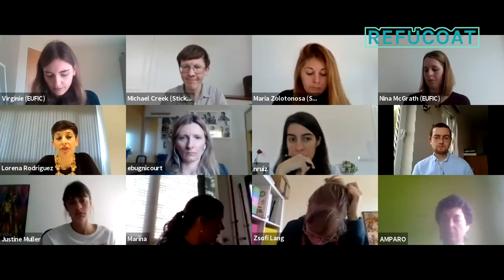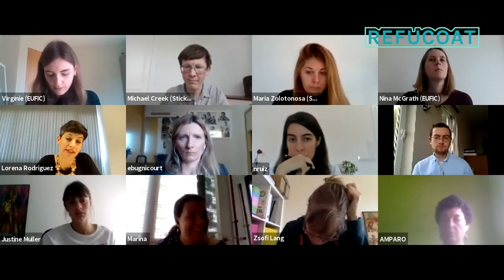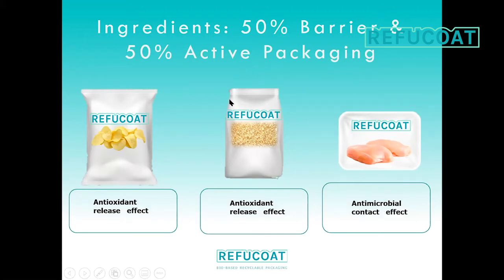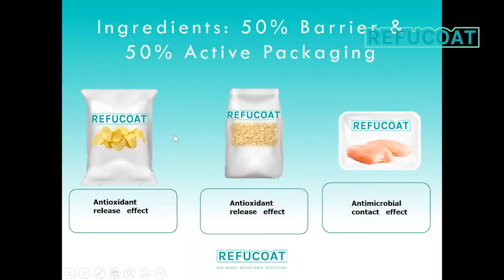So when we thought about the chips, the breadcrumbs and also the chicken, we saw that oxygen and water vapor, so barrier properties, were very important in the case of chips and also breadcrumbs. And in the case of chicken, the most important degradation factor was the microorganisms. So we needed to select which main degradation factor we were going to focus our development on. In the case of the chips, and also for the breadcrumbs, we have been working on the antioxidant solution. And in the case of the chicken, we have been working on the antimicrobial solution for avoiding microorganisms.